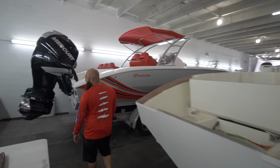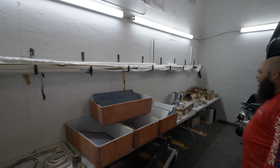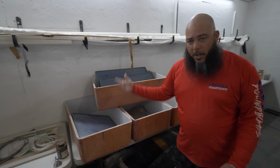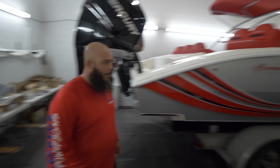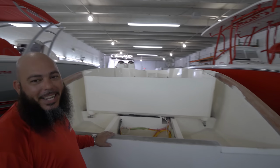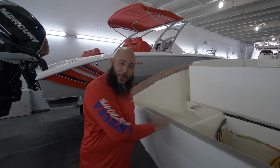All the boxes, and these are the liners as well. These are all the boxes for the bait wells, live wells. We have all the hatches ready. Some are whispering gray, some are in the dark gray. And this is the world famous 32 that you guys are also doing. The one that went over Haulover, well, not this particular one, but the same model.